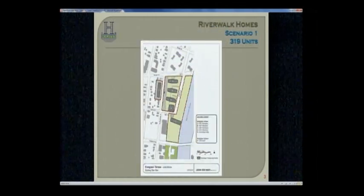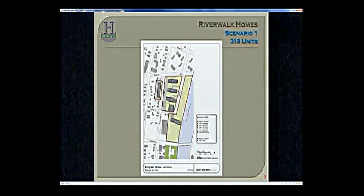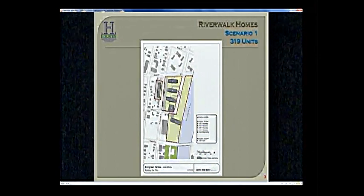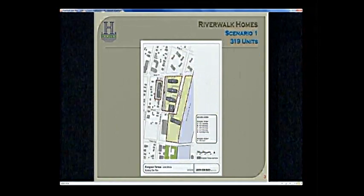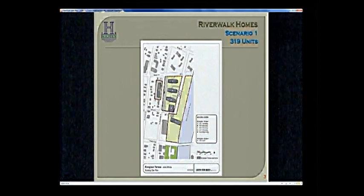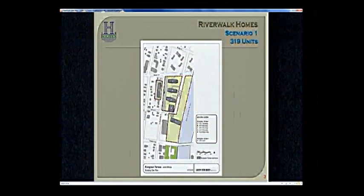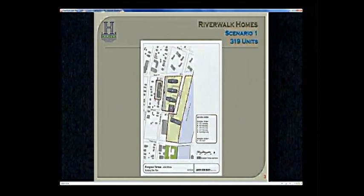The first scenario we're presenting is 319 units. So essentially what we're doing here is removing buildings F and G. When we did the walkthrough, I think everyone thought those buildings are in pretty bad condition and should come down. So as part of this, we'll be retaining all the remaining buildings, demolishing F and G, and then that leaves us with 319 units.